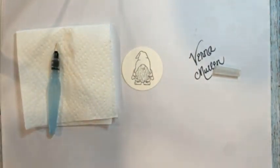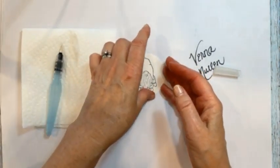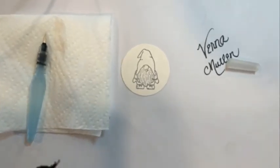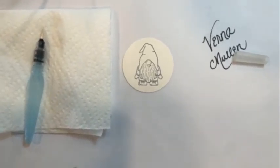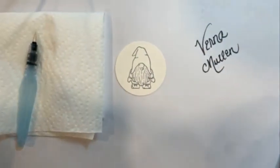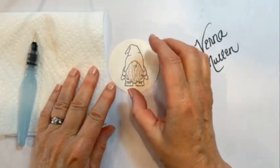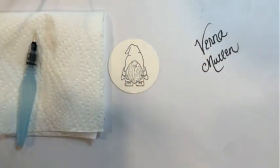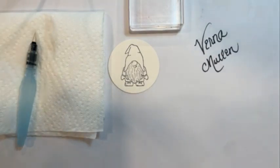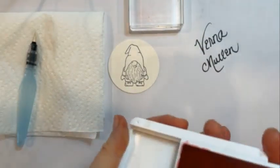Okay. So let's start with, I think I'll bring my phone down a little bit. You can see it maybe a little better. All right. So I'm going to use a block to put my ink on. Well, I'll show you. There's several ways you can do your ink, and I want to use the Poppy.